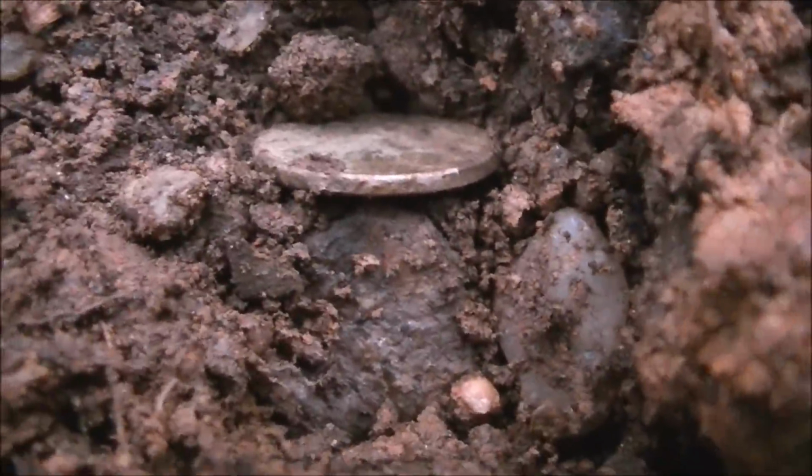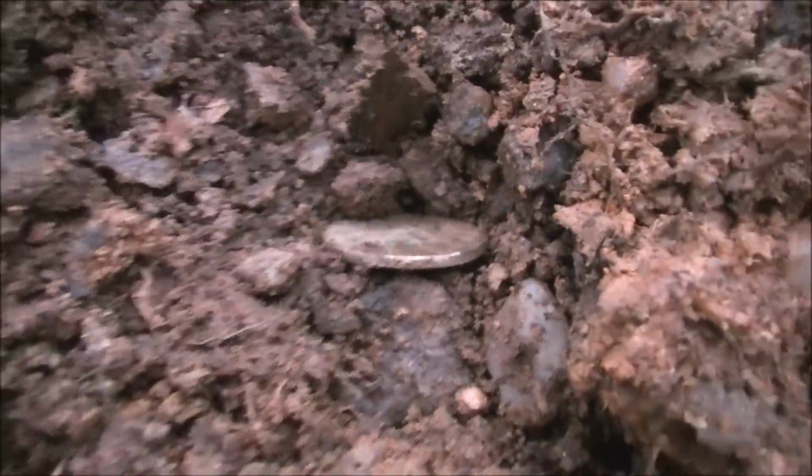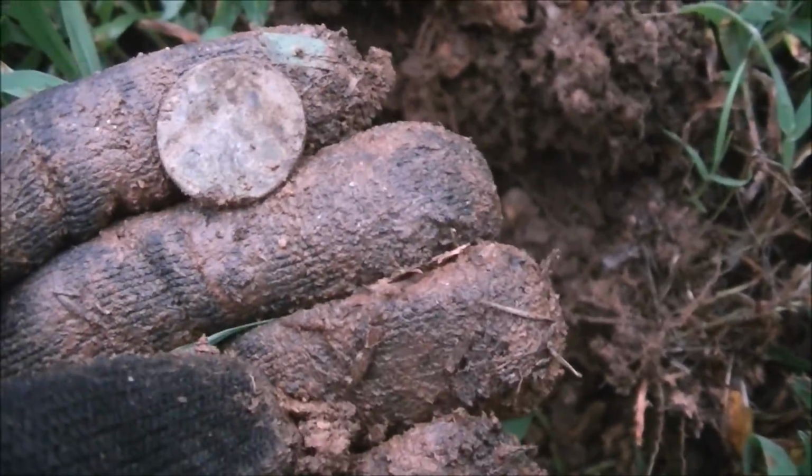Gosh, this had me. It had another decent signal. I saw the edge of that, and it's like dry. It looks like a dull white. I thought it had a silver, but it's just another penny. Yeah, probably another 70s copper.